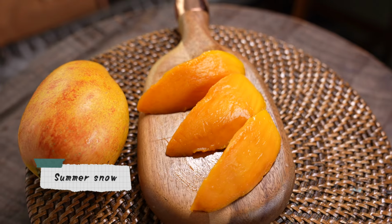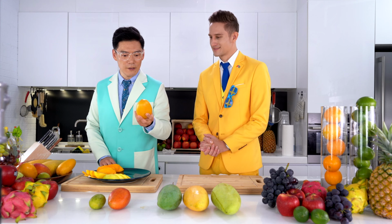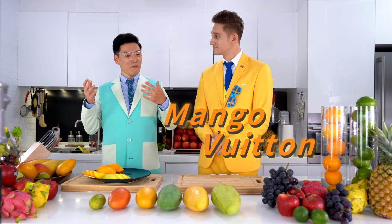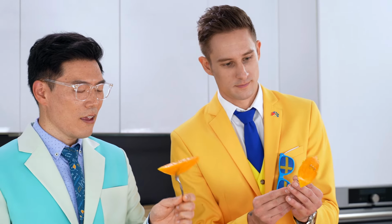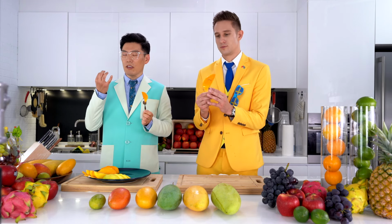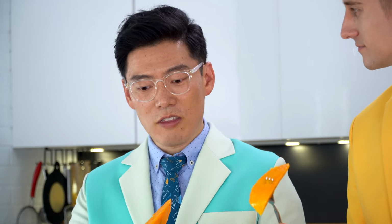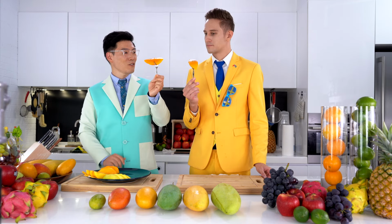The next mango is the 下雪 mango, summer snow. Yeah, this is also known as what's considered the LV of mangoes. So this is a very, very rich orange color. It combines the best characteristics of all the different mangoes. So the flavor of the indigenous, the aroma of the Irwin mango, and the sweetness of the golden yellow. And it's already dripping mango juice, but cheers.